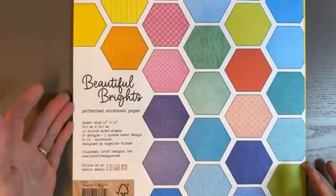So after this, I'm going to get a stroopwafel. Look at that. See? So these are the bright colors. I absolutely am in love with that paper. So this one you can see better. So cool, so cool, so cool.